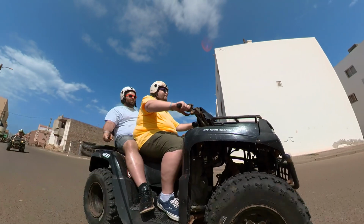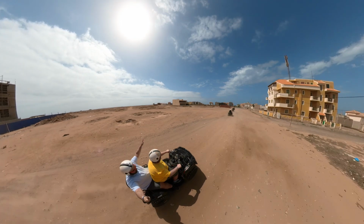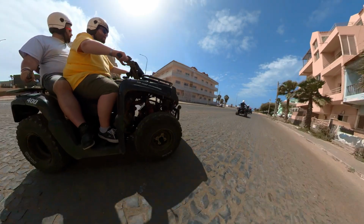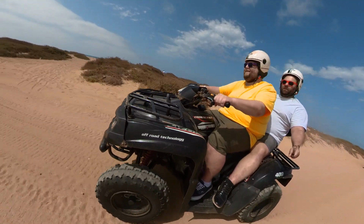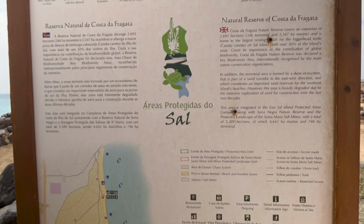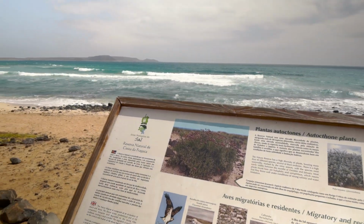When the quad convoy sets off, you will go through the streets of Santa Maria. The route takes you both on and off-road, including hard, sandy and rocky ground. There are a few brief stops along the way to have a break, take some photos and admire the scenery. The first stop is Kite Beach.